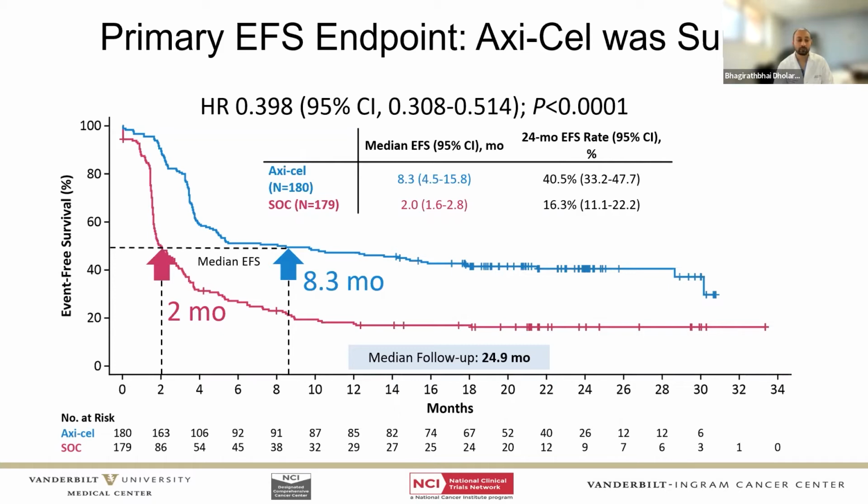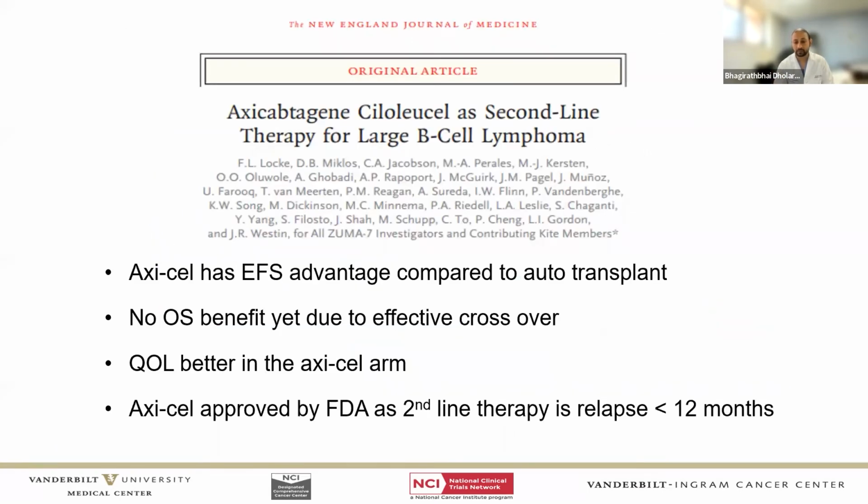In fact, only a small fraction of the patients were able to receive autologous stem cell transplant because most of them did not respond to second-line therapy and were switched over to the Yescarta arm. And that's why there was no overall survival difference in this study. However, that was mostly because of the effective crossover, where patients, once they did not respond to the second-line salvage therapy, ended up receiving the CAR T-cell therapy and went on to achieve a deep remission. The CAR T-cell therapy was also associated with a better quality of life. So that has been approved now by FDA in a second-line setting for patients who had early relapse after R-CHOP.